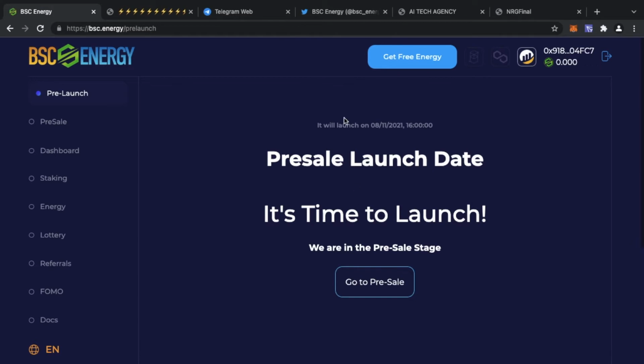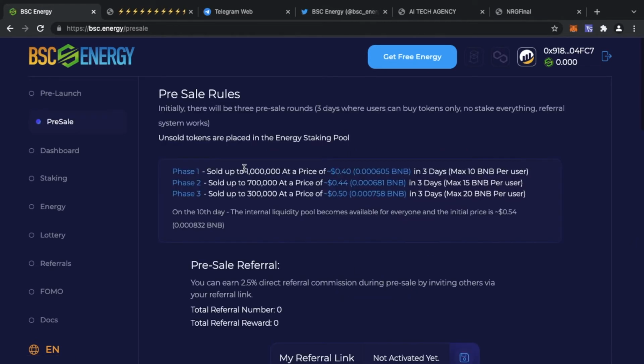So as I mentioned, the pre-sale is currently running. We're in phase 1 of the pre-sale, so 1 million tokens priced at 40 cents at the moment. Phase 2 is going to be priced at 44 cents, and phase 3 priced at 50 cents. And then on launch, the initial price is going to be 54 cents. So if you buy the pre-sold energy token for 40 cents, you're guaranteed 14 cents per token profit. That's guaranteed, because the liquidity when the initial price is released is going to be 54 cents.